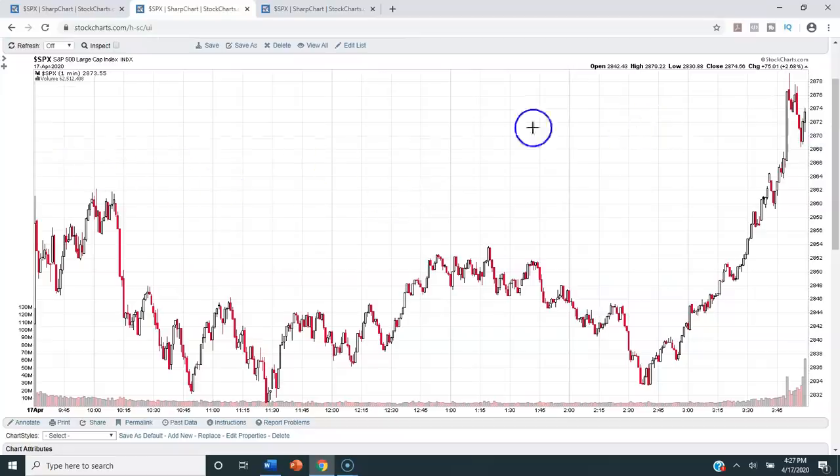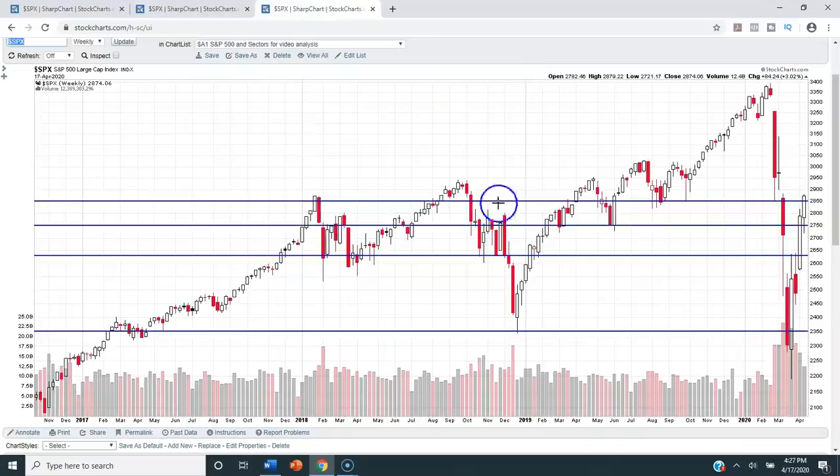This is a 1-day chart of the S&P 500. This is just today, so each candlestick represents 1 minute of trading. And what we can see here is this huge push we had after 2:30 in the afternoon. That is almost 1.4% that we moved up in the last hour and a half of trading. So after 2:30, we had a 1.4% move to the upside in the S&P 500. That right there shows you just how crazy these markets are acting.